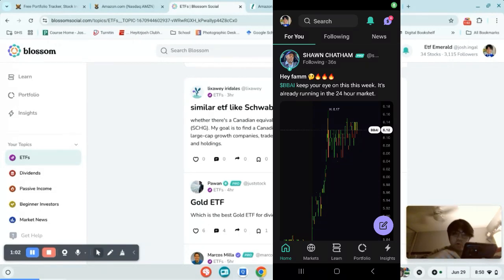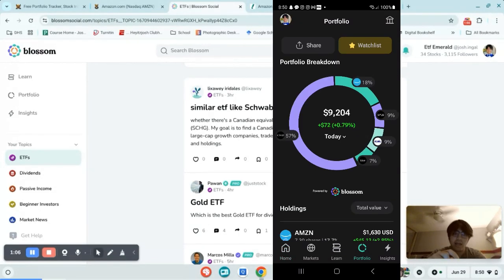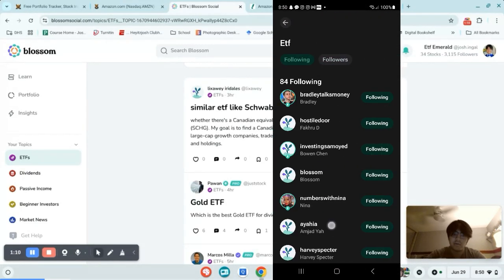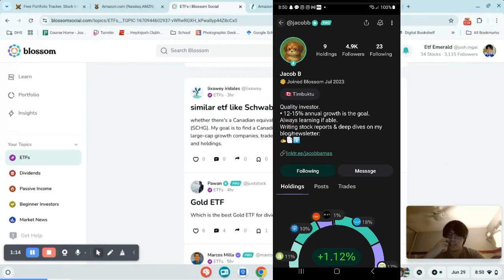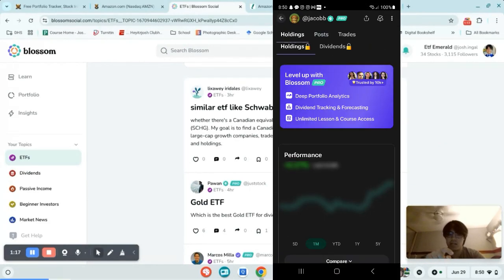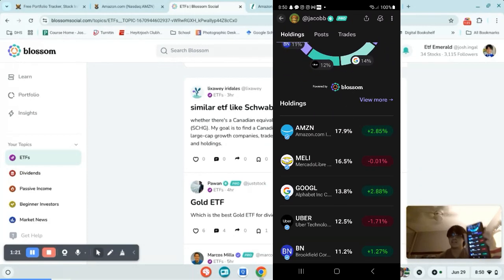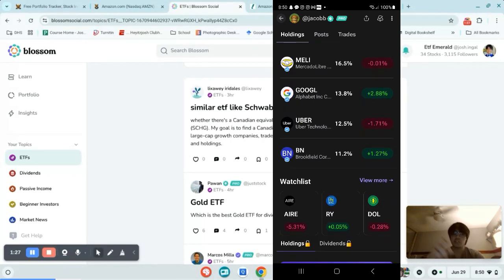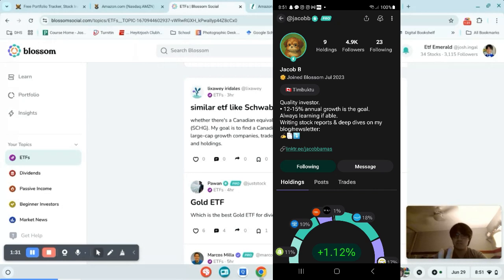So inside of the mobile app, right here I have my portfolio, which is amazing. It shows you everything. And if we go to my profile here, we can see all of our followings, and we can go to anybody we want and see exactly what Jacob holds. He holds similar to me, 17% Amazon. That's why I follow him, because I like his analysis on Amazon. He also has Meli, which is similar to Amazon, Google, Uber. So I hold a lot of these stocks that he holds too. So I'm following him on there, and he has a bunch of followers.